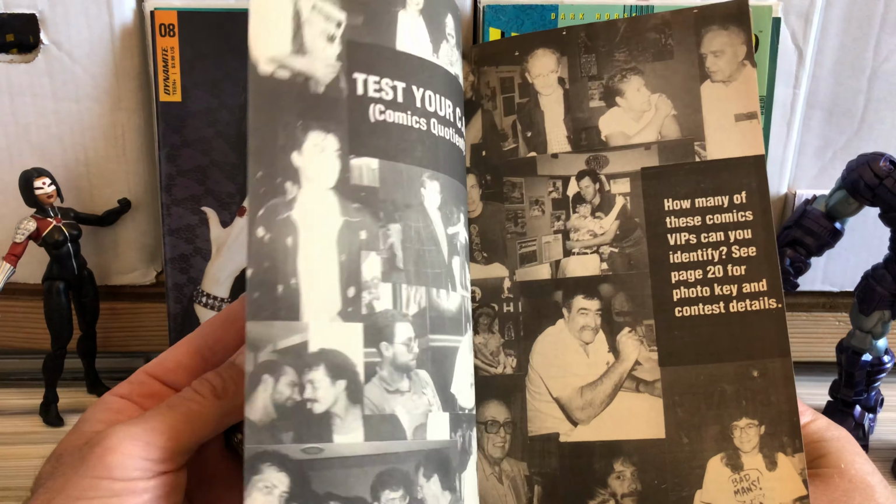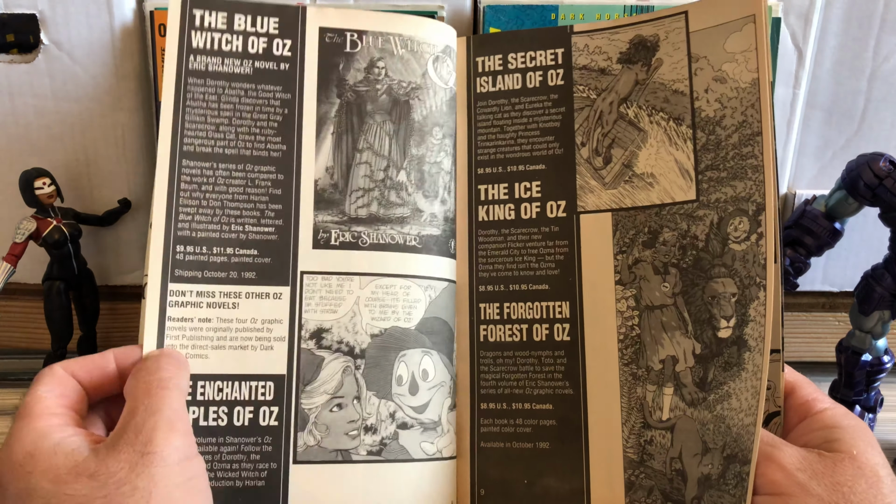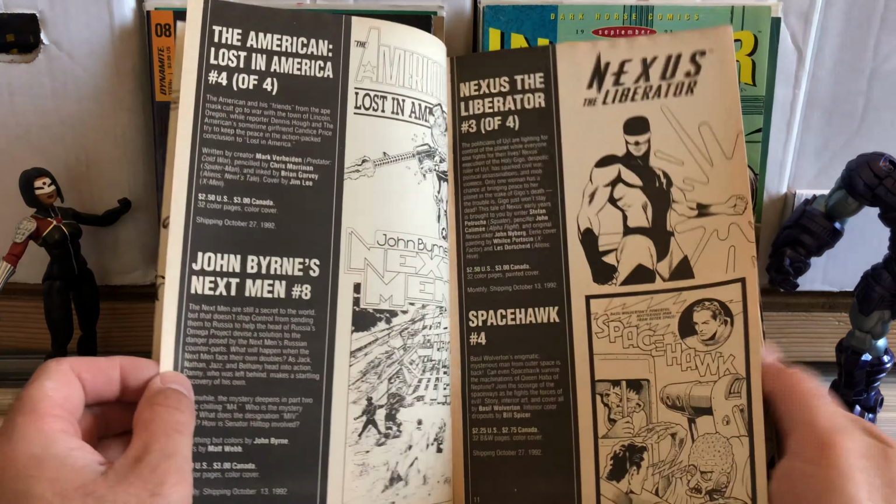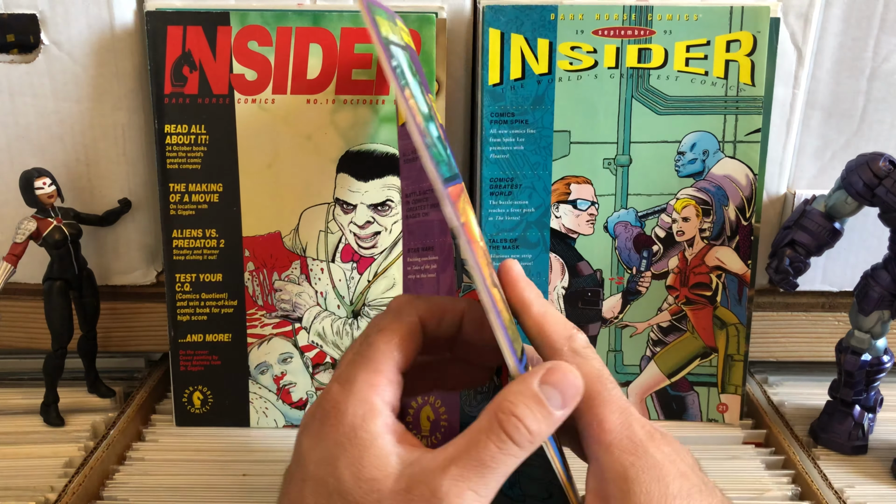But, yeah, it had ads. It has some interview type stuff in it. I just thought it was cool. So, for 50 cents, I'm going to check that out. They got ads for Nexus Liberator, which I've got quite a few issues of. Pretty excited to get it and very excited about that back cover. They had August 1993, Dark Horse Insider.